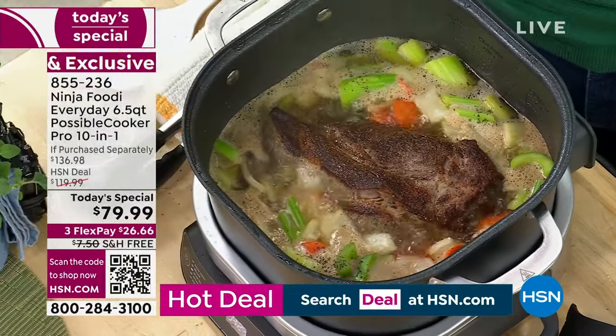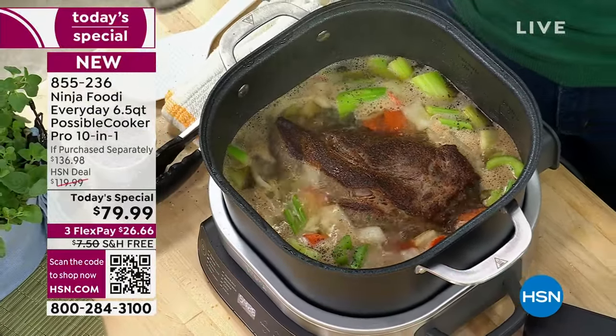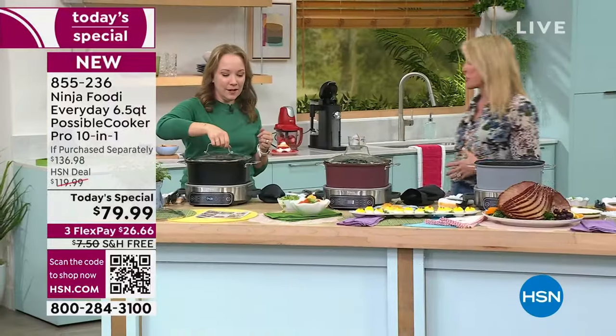But I think the fact is we're going to show steaming, which is much quicker. It does steam. The rice does it dramatically fast versus a traditional rice cooker.